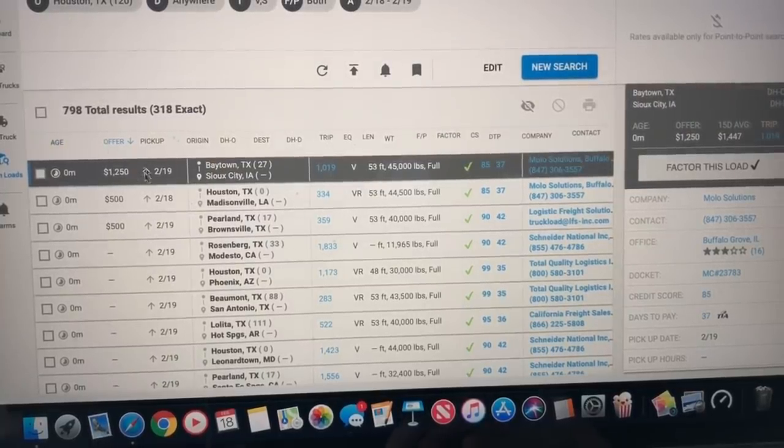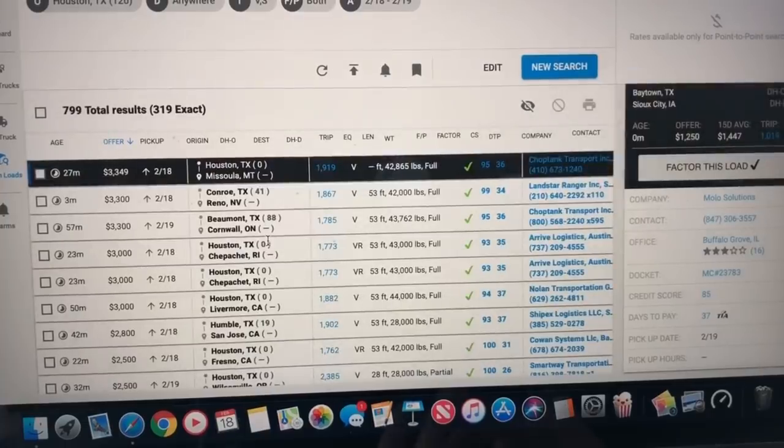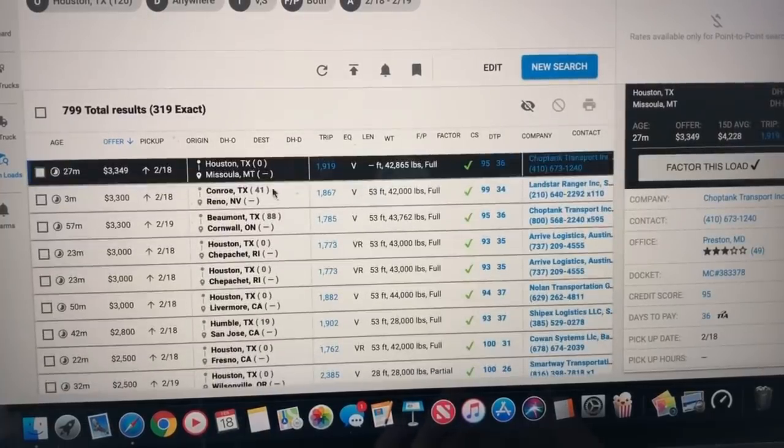Let's check out the offers, and then we wrap this up on my verdict for the week. So right now, Houston to Montana, 3,300. That load's been going for about 4,200. So Chop Tank, y'all slacking. Chop Tank's usually right there on the average. So they're going to have to step their game up.